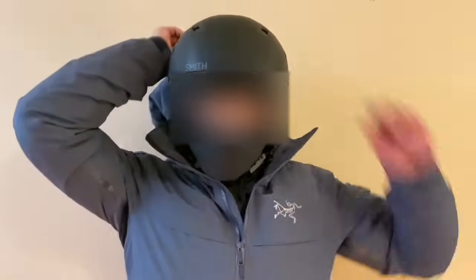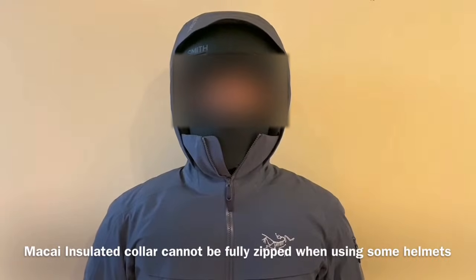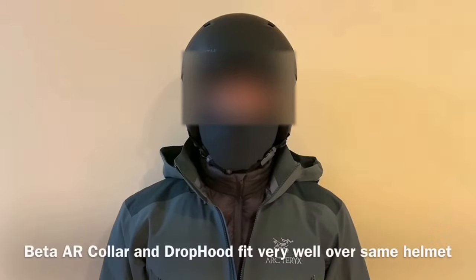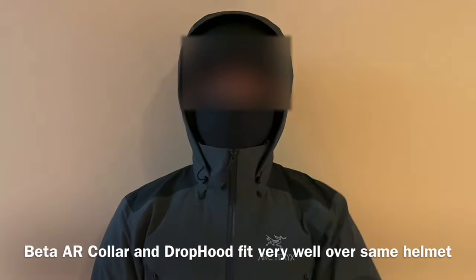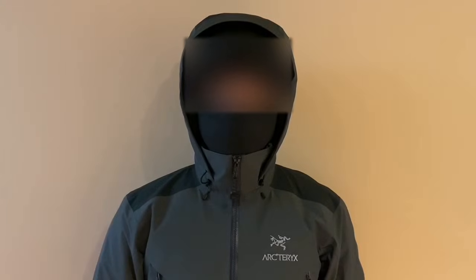Unfortunately, as mentioned, there's one area in the fit where the Macai jacket falls short. When wearing the drop hood over some helmets like the Smith Quantum MIPS, the insulated collar cannot be zipped up fully and the hood fits too tight. In comparison, when wearing a small Beta AR jacket layered over a small Serac LT jacket, the collar is able to be fully zipped up when the drop hood is used over the same helmet and does not fit tight.